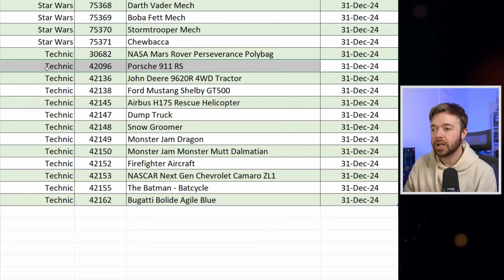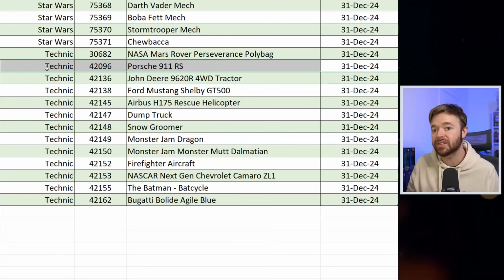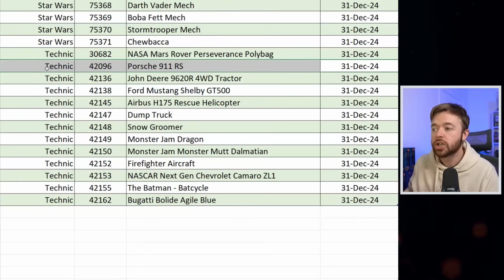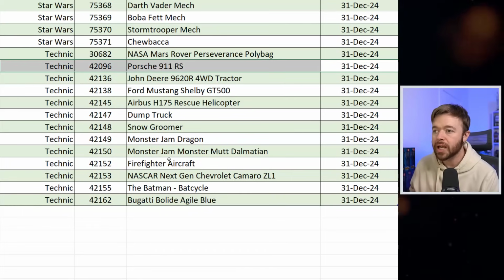The extended shelf life on this doesn't concern me, because typically when a shelf life gets extended, it means demand is super high. And on this set, I definitely think demand is high. It goes so nicely with some of the other large supercar Technic sets. And it's one of the iconic ones. So it's worth looking at the Porsche 911.